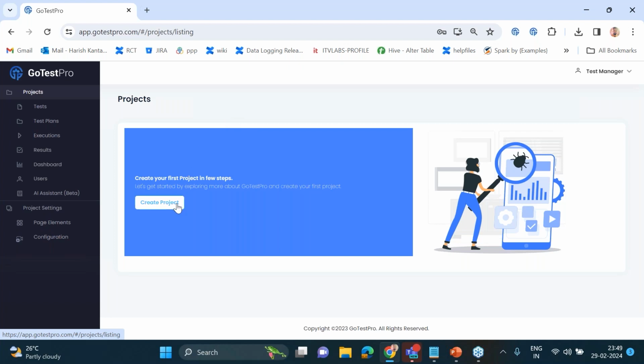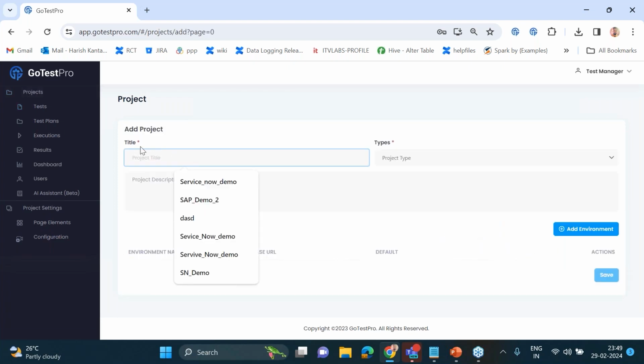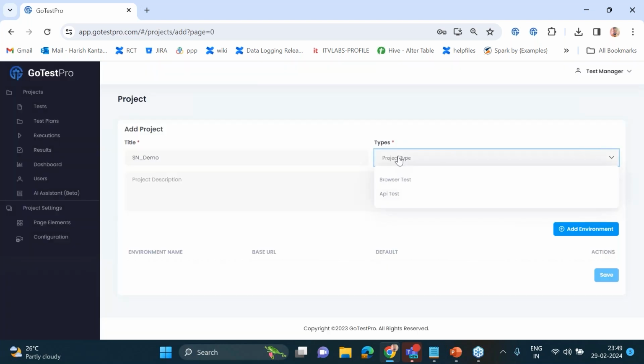Let us go ahead and try to create a project. I'm clicking on create project. From the projects page, I'm clicking on the create project button, and I'll add a title to my project. For now, I'll be naming it ServiceNow demo. Let me select the project type. We have two kinds of project type: one is browser test, the other is API test. Today we will be focusing on browser test, so let me select browser test.